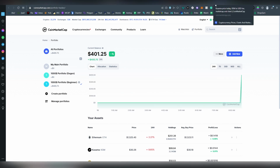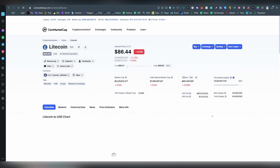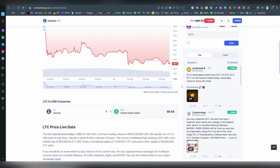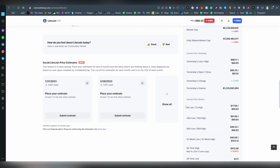Then we have another big allocation on the list, the second largest, and that is going to be on Litecoin. And the reason why Litecoin is a very lucrative investment as of right now is due to the fact that it's going to be going through the halving process this summer. And halving is a very good indicator for the price development, especially during the bull run. That's what makes Bitcoin go up. If there weren't halvings, then Bitcoin wouldn't see that significant price gain as it does on every cycle.